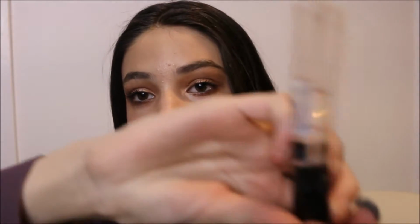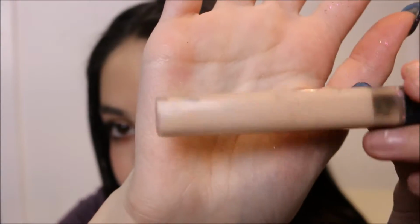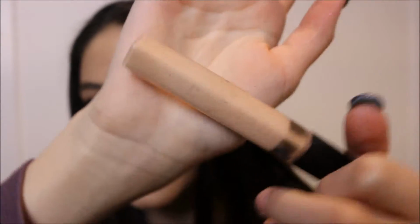I know this might seem ridiculous, like I'm just predicting stuff I might use up. I'm not going to pick one from each category, I'm only picking stuff that I think I might use. But this is the Maybelline Fit Me Concealer, and I'm almost 99% sure I'm going to be using this up because look at it. I don't know if you can see, but I've been using this a ton. I love this, favorite drugstore concealer, and I'm hoping I can use that up.